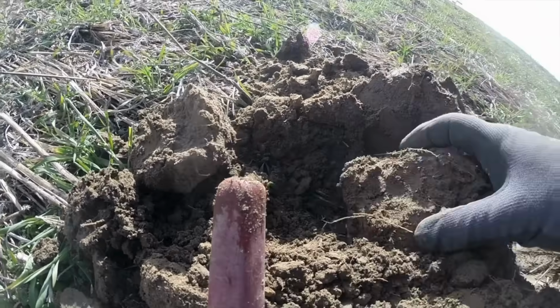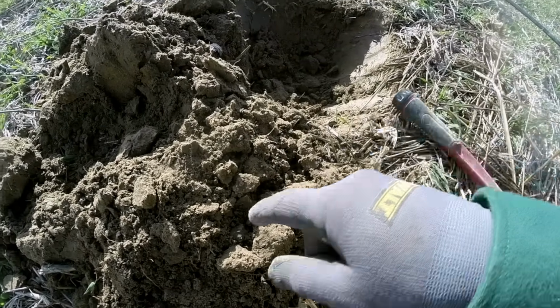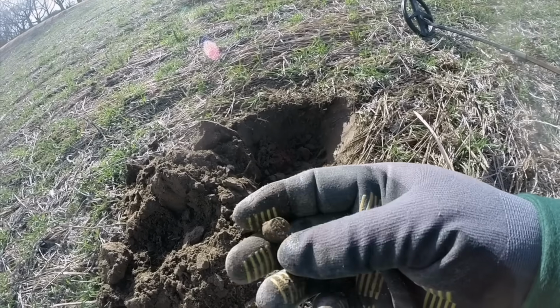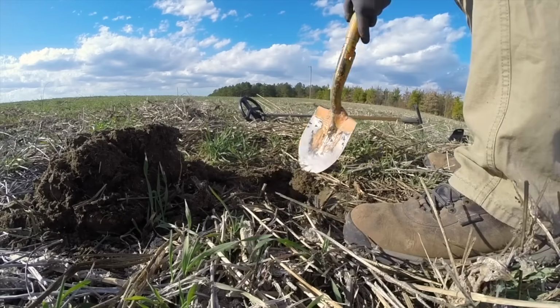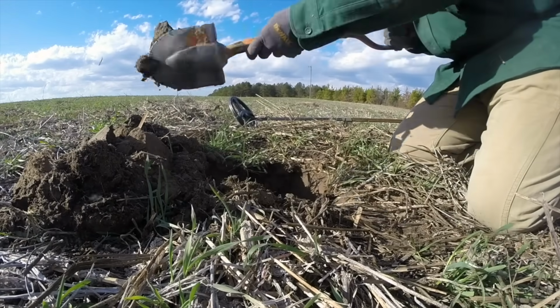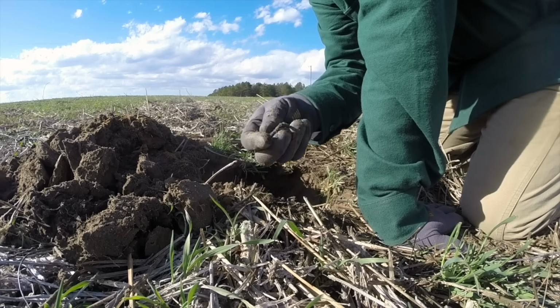So maybe in this chunk right here. Uh-oh. Is that green? Yeah, but it's a rivet. Rivets mean military equipment usually. Got some depth. I think I just hit it. Oh, there it is. Oh, look. A little brass buckle.